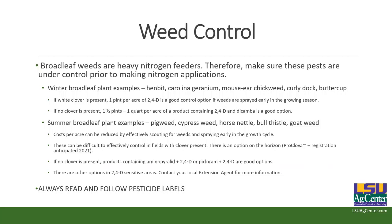Some of those that we're talking about, winter broadleaves, like henbit, geraniums, mouse ear, chickweed, curly dock, buttercup, all of those are examples of winter broadleaf. All of those are the ones that we're seeing blooming right now. Those plants actually germinated during the winter months, and they're flowering now. So we're seeing all of the henbits and the buttercups. I mean, you ride around right now, you see just fields of yellow. Well, all of that's buttercup.